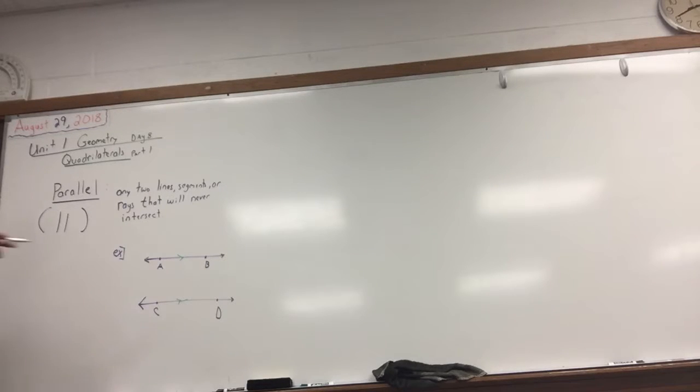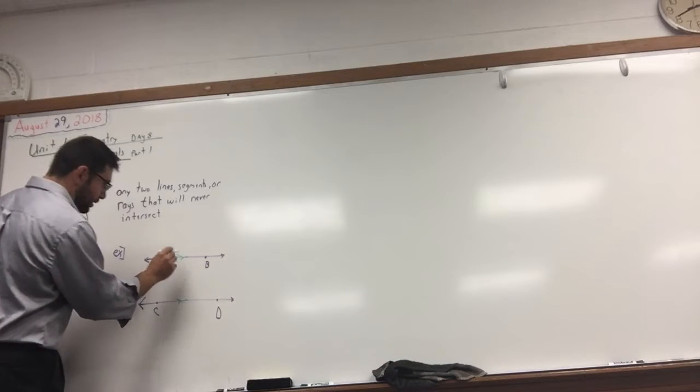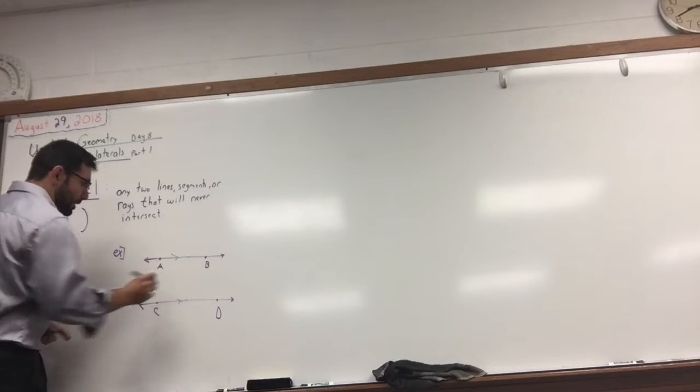But pause. What if I have 1, 2 arrowheads? Is this line now parallel to this line? No. Just like congruent tick marks, they have to have the same number of arrowheads. So this wouldn't be. If I just made it with 1, these are parallel.